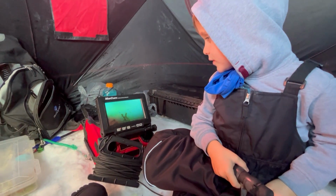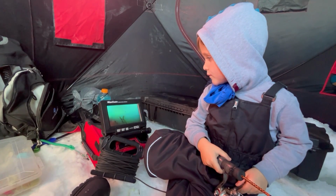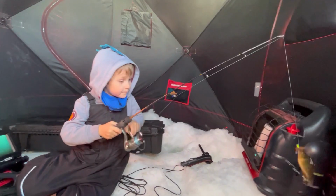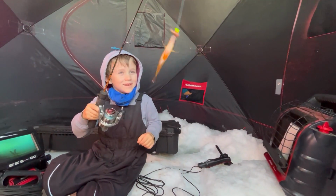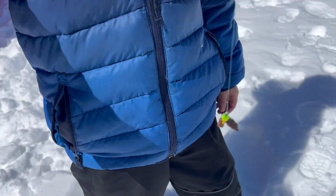Oh, that looks like a... No, that's just a perch. Get ready, get ready. Watch, watch. Go. Did you get him? Yep. Good job. Holy crap, that's a teeny tiny. What do you do, bud? Daddy, come here. Perfect.